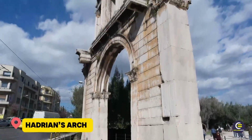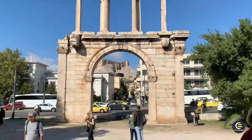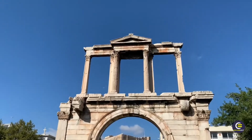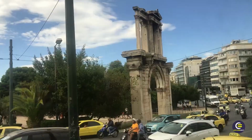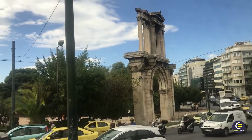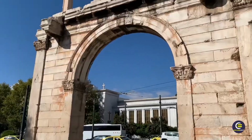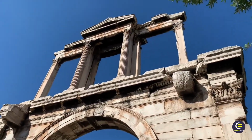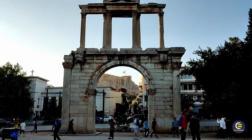Hadrian's Arch. As you head back into the city, consider grabbing lunch in Plaka. It's the perfect spot to refuel before continuing your exploration. Afterwards, be sure to visit Hadrian's Arch if you haven't come across it yet. This ancient arch was built to honor the Roman Emperor Hadrian, and it still stands tall today. A fun tip: if you stand in the right spot, you can catch a view of the Acropolis framed perfectly through the arch.